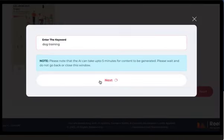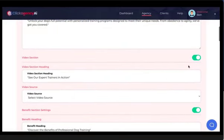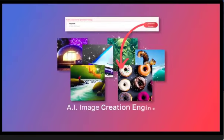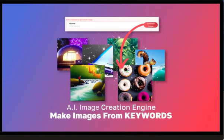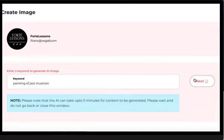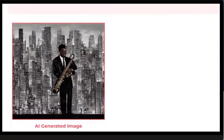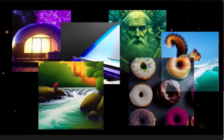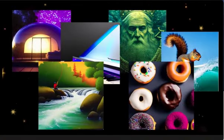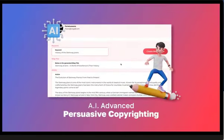Tweak your landing page, image ads, and more any way you want with Click Agency AI's easy editing tool. AI Image Creation Engine. Make images from keywords. Enter a keyword and use our AI Image Generator to create a unique image from scratch for your lead campaigns. Create powerful images fast that stand out on timelines no one's seen before to get attention and save thousands on premium stock photos.